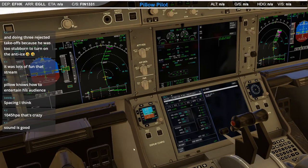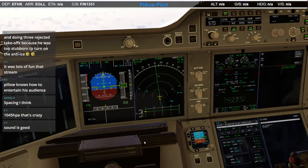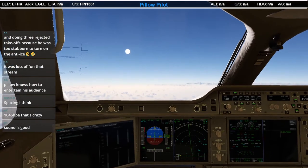Descent checklist then. Coming up. Keep zooming in the range here so that we can keep seeing it. As we're coming in, see that descent marker approaching. And we're getting ready to go down.